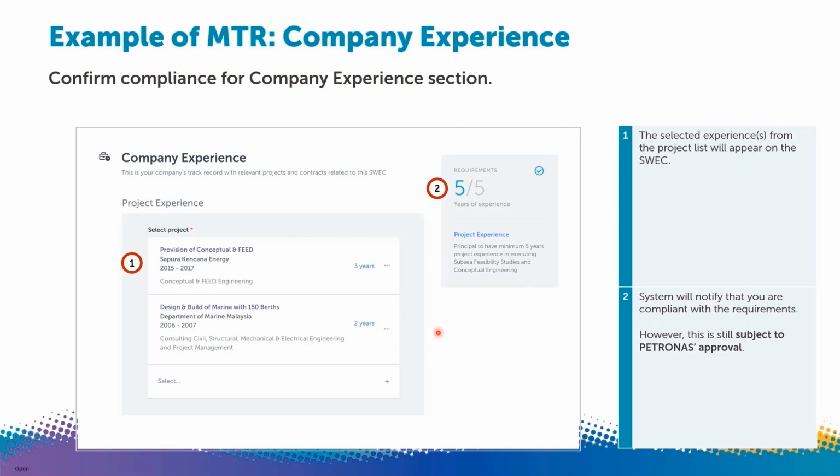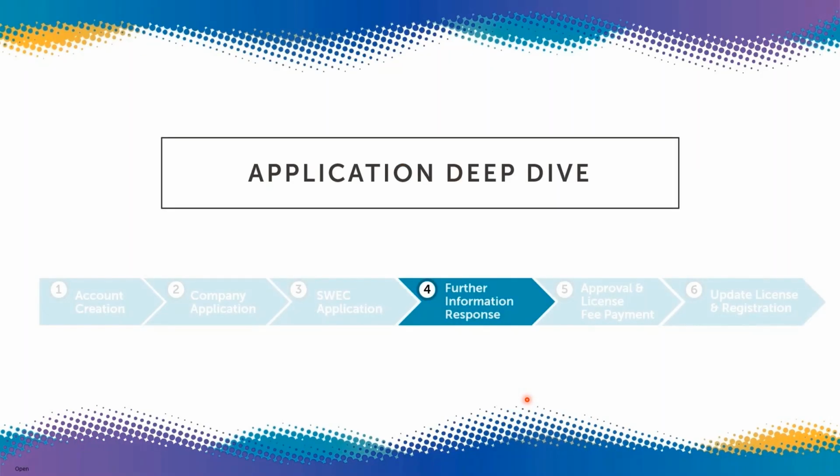At the bottom of the screen, you will see the submit button. You just click on submit, and for this one SWAG application, we will start to review it. And like I mentioned before, after you submit this SWAG, you can start to apply for another SWAG. All right, after your submission, your company and SWAG application will be processed, and subsequently your application may be returned to you if more information is needed, which brings us to step number 4, further information response.